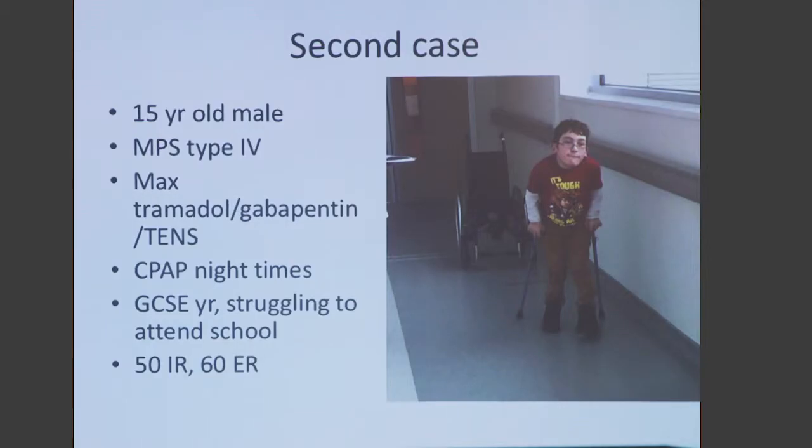So this is the second case. This is Archie, and again, he gave me permission to use his images here. He's 15 years old, similar condition, but again, really struggling. He's on CPAP at night, this lad in his GCSE year at school, struggling to attend, using a wheelchair a lot. You can see by the expression on his face, he's not a very happy chappy. And again, he's got significant hyperlaxity of his lower limbs, really big rotational range of movement.